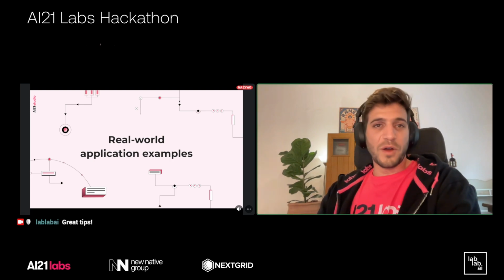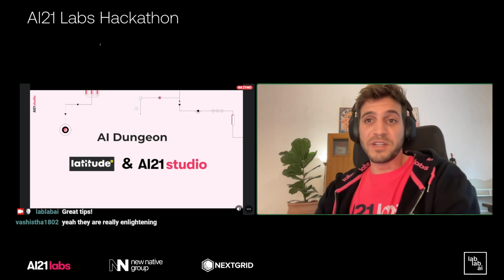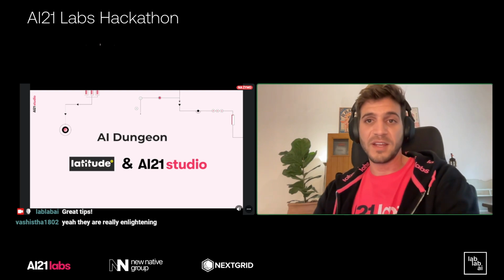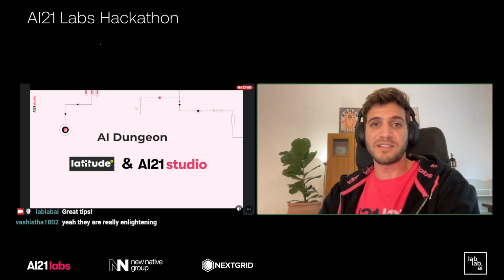Now let's dive into a few real-world application examples. Let's start with AI Dungeon. AI Dungeon is a great example of how powerful language models can be when it comes to creating innovative and engaging experiences. They use Jurassic 1 models in the game, and it allows them to generate endless plots, characters, and stories, making each playthrough unique and exciting. The game's creators, Latitude, have found ways to harness the capabilities of AI21 Studio to create a text-based adventure game experience that is truly one of a kind.